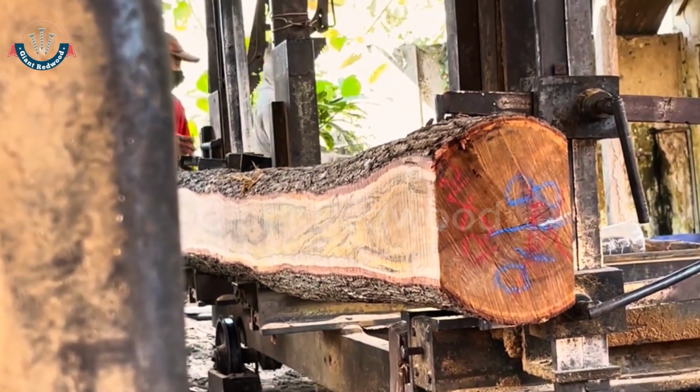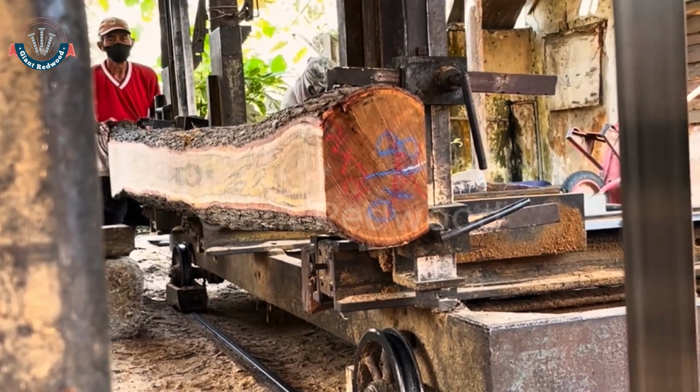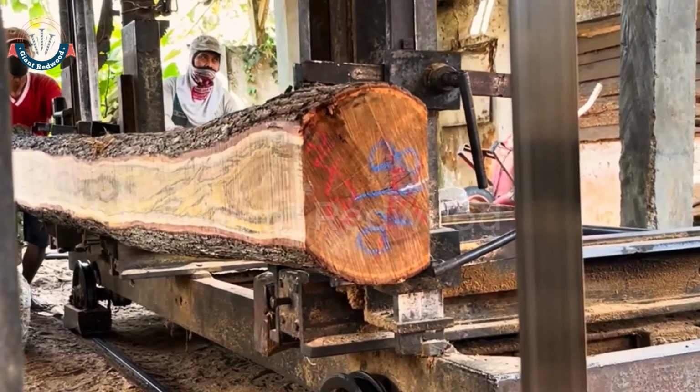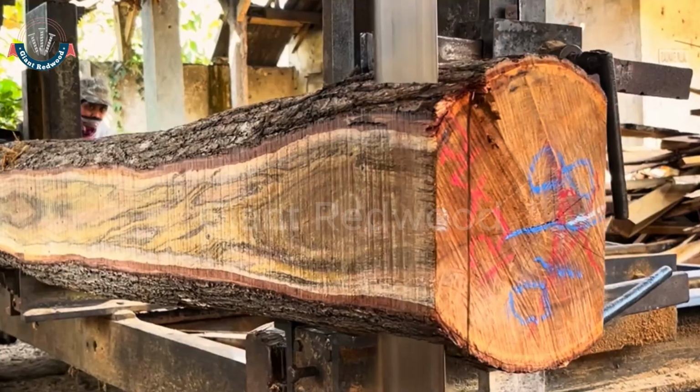In Japan, where 1,000-year-old cedar is crafted into temple beams, joinery achieves near-mythical status, with pieces lasting centuries without glue.